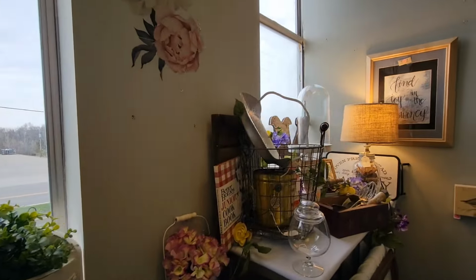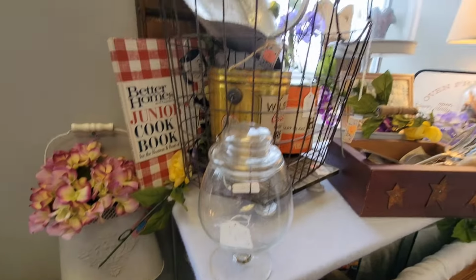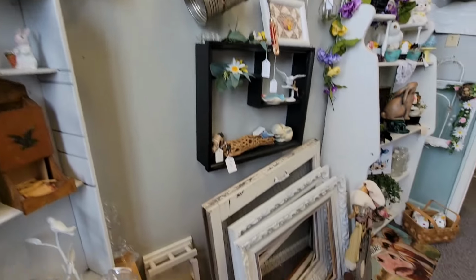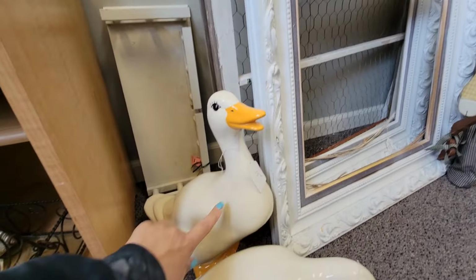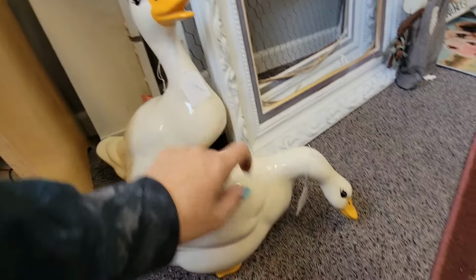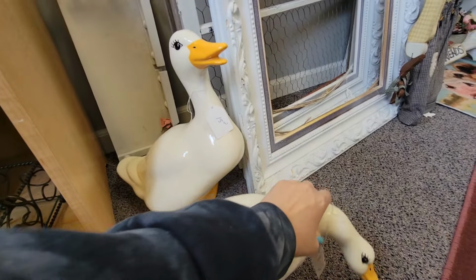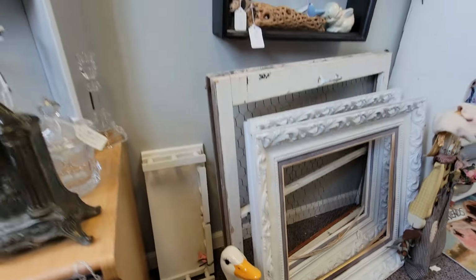So if you've never been here and you're local, do yourself a favor and come and check this place out. It is huge. They have beautiful items, fun pieces. Oh my goodness, look at the ducks. $15, so $30 for the pair of ducks. Wouldn't those look so pretty in the garden? Love that.